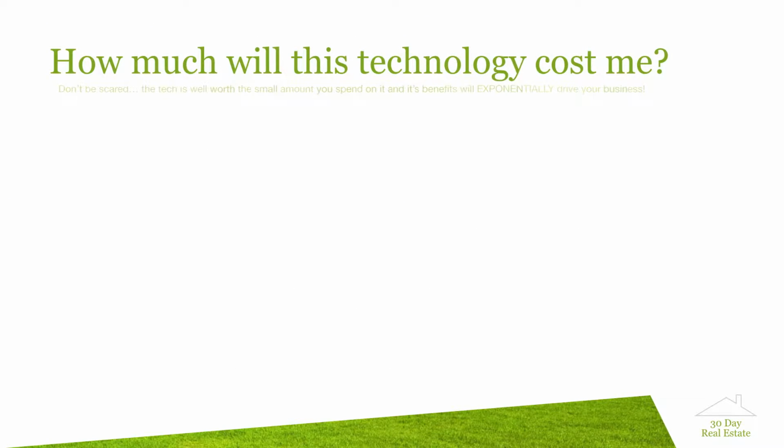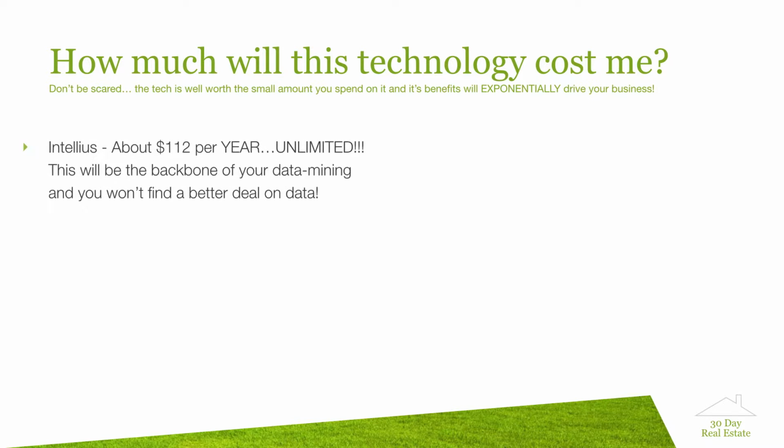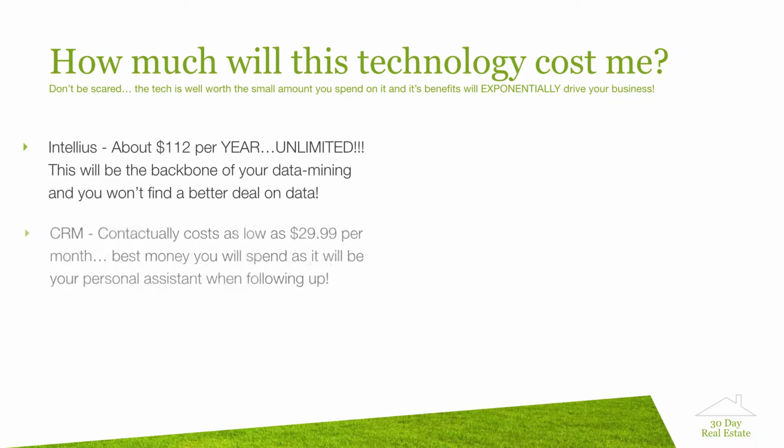So you're probably asking yourself, how much would the technology cost me? Well, Intellius is $112 a year. That's unlimited. And the reason why I bring this up as such a big deal is I know that I have an agent that I work with that he'll pay up to $250 for verified contact info for one client. So $112 per year to look up all yours is a steal.